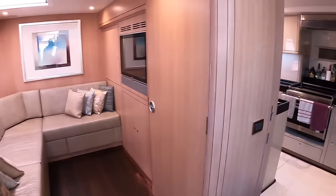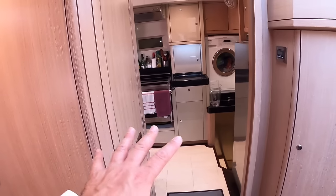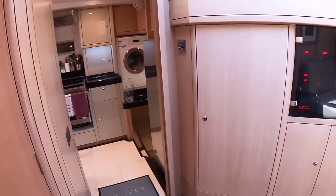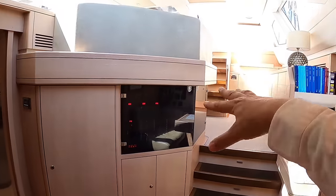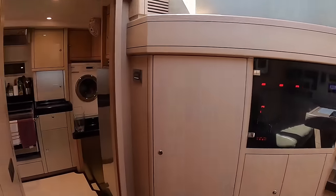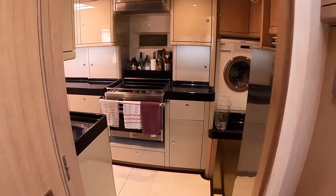Now, it gets interesting here because as we go into here, this is all the crew area. The actual main accommodation for the boat, the sleeping and so on, for guests is all back there. We will look at that, but we'll head this way first of all. So this is the galley.